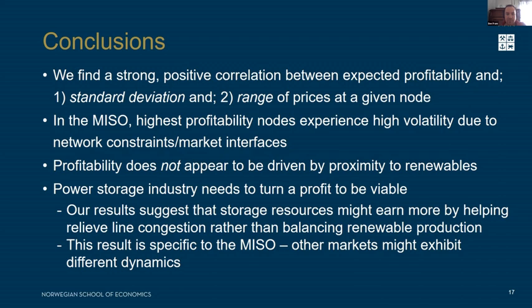considering. And just as a final thing, this is specific to MISO, and other markets might exhibit different dynamics, but we suspect that if you're trying to make money via price arbitrage, then volatility is going to be important to you no matter where you are on the planet. That's all I have. Thank you very much.